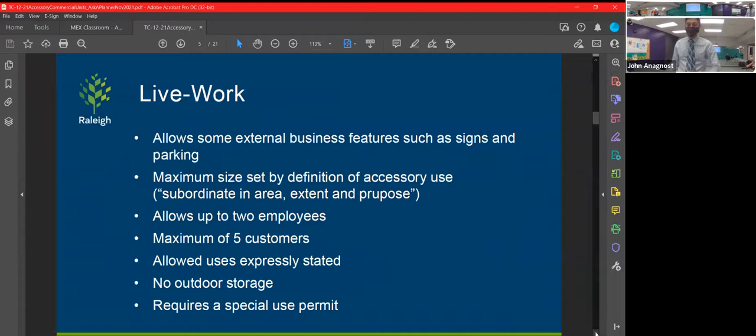The second type of use that already exists in the code is called live work. Live work requires what's called a special use permit before you can establish that. That means you would have to go to the Board of Adjustment. That's a public process where you make the case for why the business you'd like to start is compatible with the neighborhood and would not have impacts on neighboring properties.